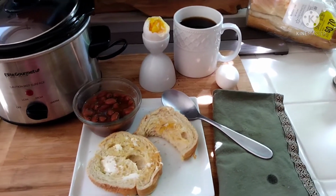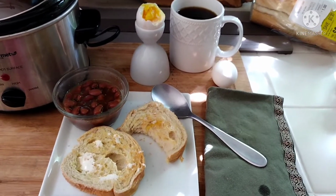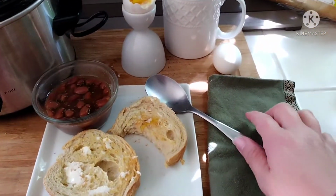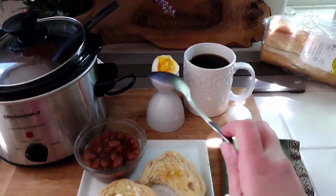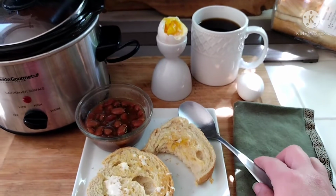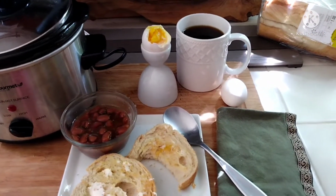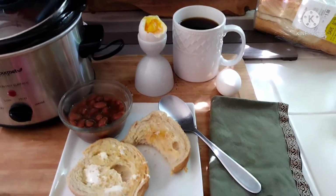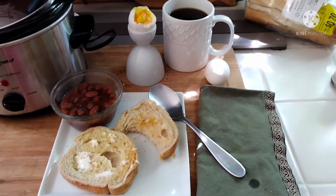The beans were 3 cents because I used like half of a serving, and actually a little less than half. The bread was 14 cents because it was only 70 cents a loaf. And the coffee was approximately 3 cents because, as you know, I always drink just half a cup. So it came to 37 cents, and it was so good, you guys. So I hope you enjoyed this one as well.